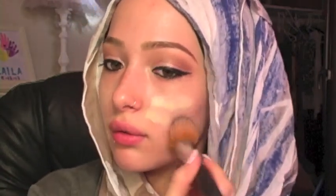Then I'm gonna blend it out with a beauty blender. Okay, I'm almost done. Okay, give me a sec.